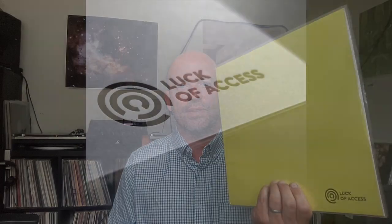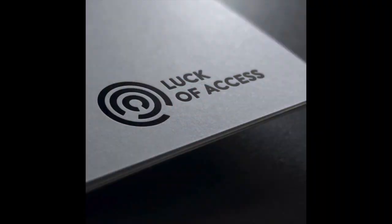And then I recently went all the way back to it, almost a year later, and finally picked this up. But I like to pick up everything on Luck of Access. The only one that I don't have so far from this entire label is Andrei Pushkarev's Photograph, the white one. I'd really like to get my hands on that one, but they're too expensive and they don't really come up for sale in the States very often. This is a quality release and right in line with what you would expect from the Luck of Access label.